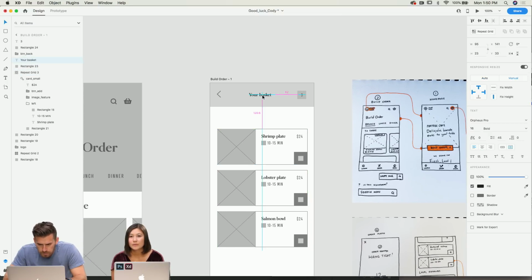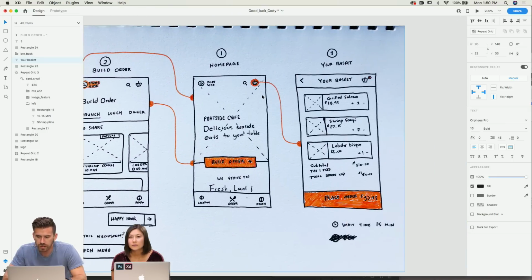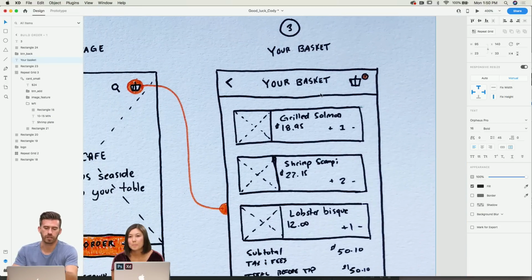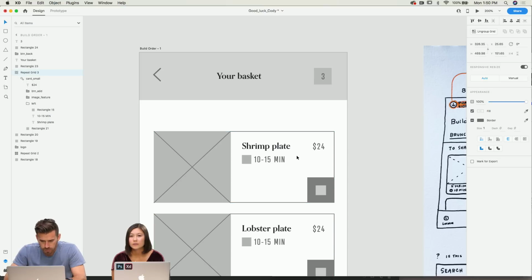Make sure I'm not missing anything here. I think for here I put an actual basket icon, but since we have the basket icon on every other page, I think it's nice to just keep the number by itself because you know you're in the basket at this point. Yeah. So something like that would probably work pretty well. And then I'll just bring these up.